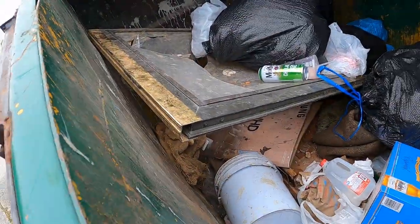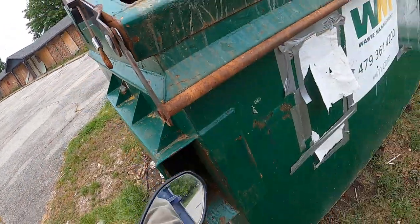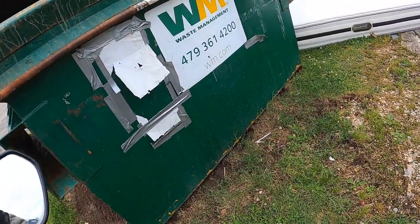Well, today might be aluminum door day. I'll come back and snatch that up on the way back home. Get a little Hot Wheel in the mud right there.